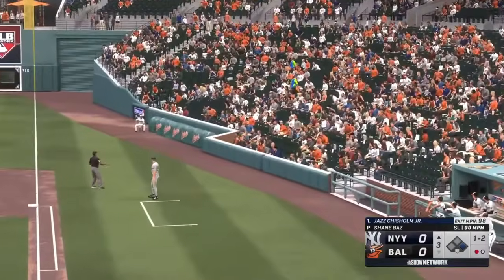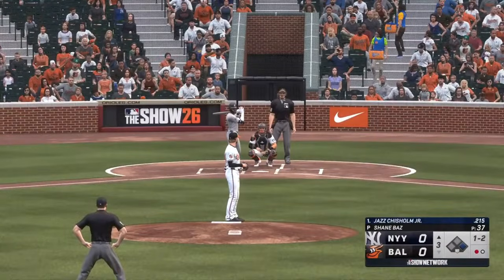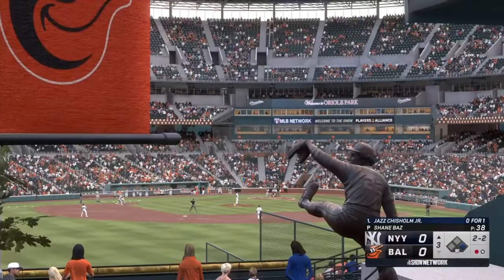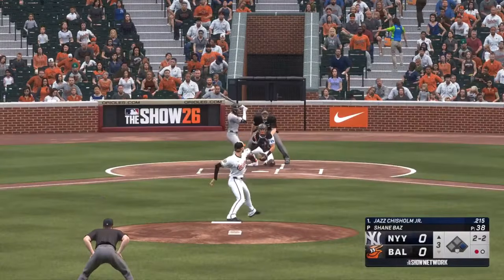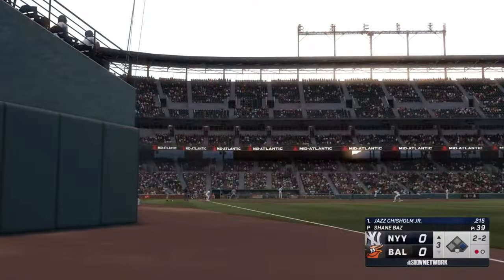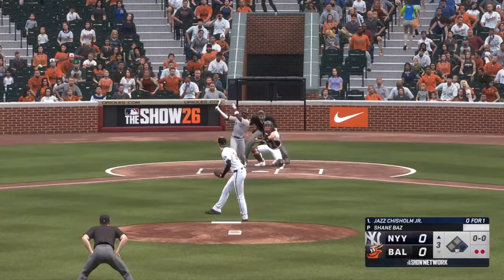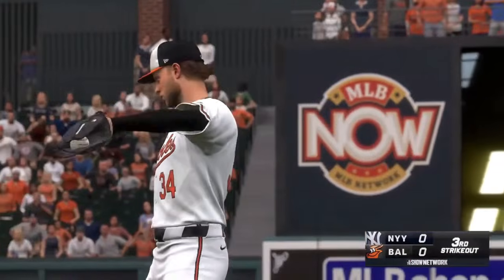Keeps the at-bat going with a foul ball. Too high. Ball. Foul ball, another 2-2 upcoming. Swings and misses. It's a strikeout. That K is his third of the game.